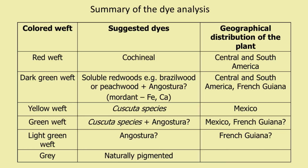So this is a summary of the dye analysis. The red weft is dyed with cochineal, and the dark green weft was dyed with a lead-soluble dye such as Brazil root. Cochineal and Brazil root are documented to be available in both colonial Mexico and the Andes. The yellow and green yarns appeared to have used Cuscuta dye plant. The light green yarns may be dyed with Angostura, Garcinia trifoliata, which originated from the southeast part of South America.